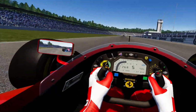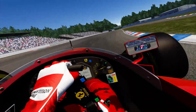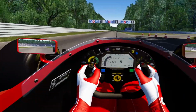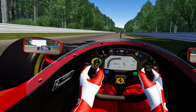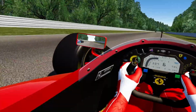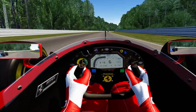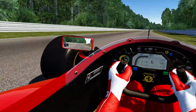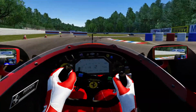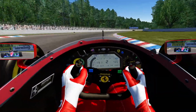So, what's behind me now? Is that a Jordan? I feel like it is a Jordan. I'm not too sure though. No, not overtaking me today. You're not going to try and make the move on me? Let's break there because I knew I was going straight off.